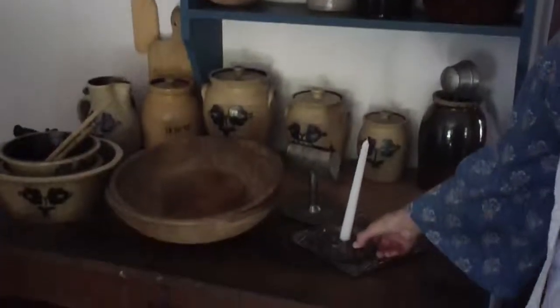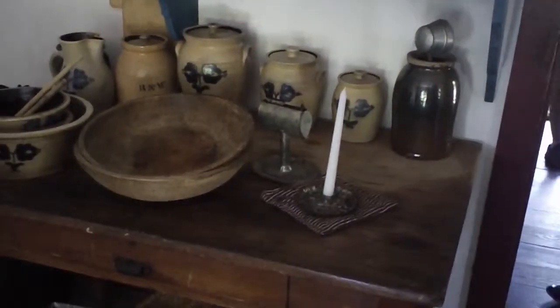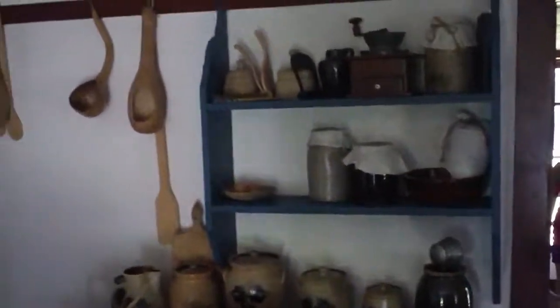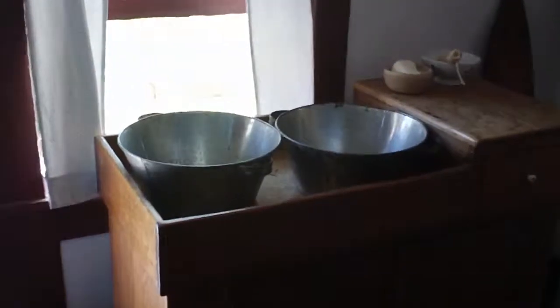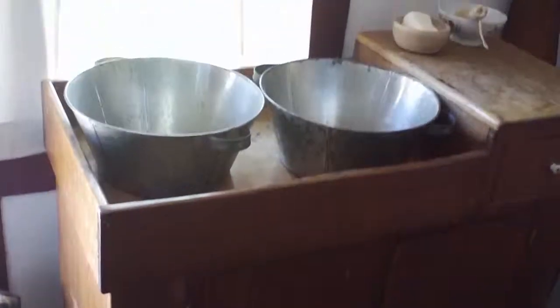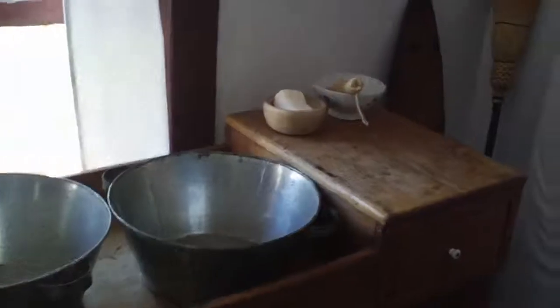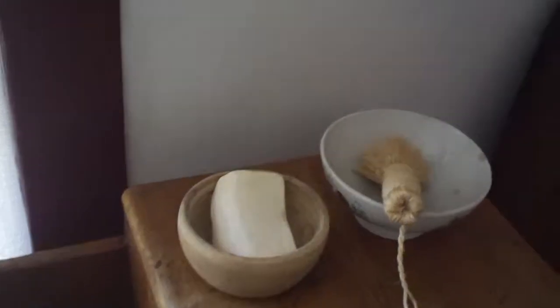Candles, Mrs. Trobaugh could have made candles, or she could have purchased them. I know they came from Tennessee, didn't they? Yes, originally. Because I know out in the garden they said they didn't have okra in Illinois. Well, they came from Tennessee. Right, but up here they must not have brought it. Okay, and the dry sink. And the soap Mrs. Trobaugh could have made, or she could have purchased.